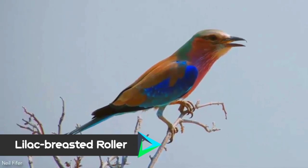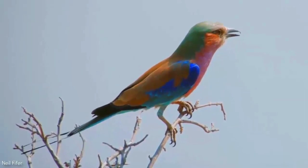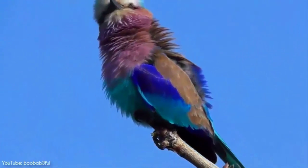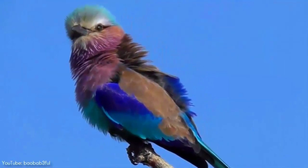Widely distributed in sub-Saharan Africa, and a vagrant to the southern Arabian Peninsula, the lilac-breasted roller's range extends from the Red Sea coast of Eritrea through East Africa to southern Africa and northeastern South Africa.